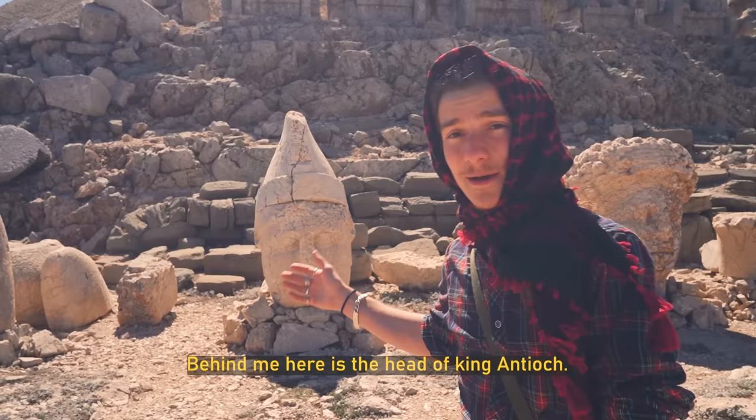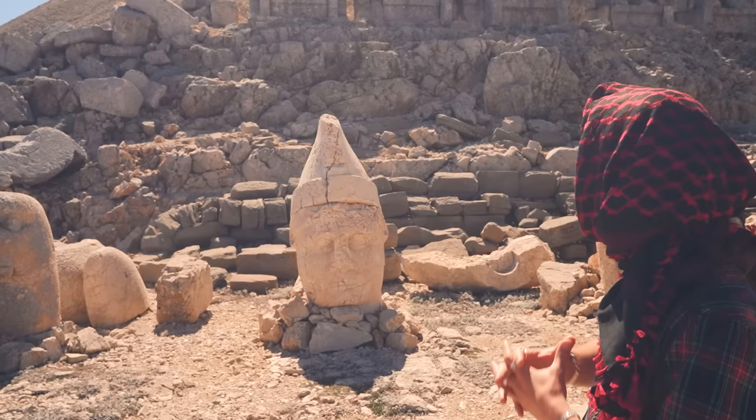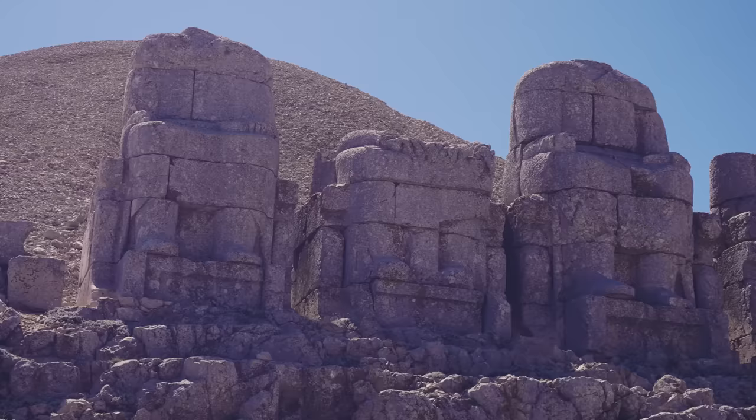Behind me here is the head of King Antioch. Antioch was a fan of constructing large monuments to the gods in the very high points in his land to show his connection and his affiliation with them. You can see here that he has depicted himself seated alongside them. Although even he didn't have the audacity to position himself in the center, as he is the one who is sitting the farthest to the left.